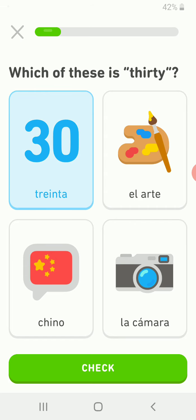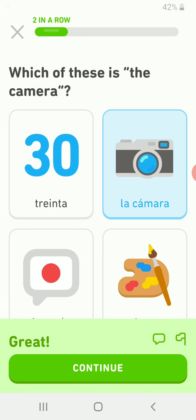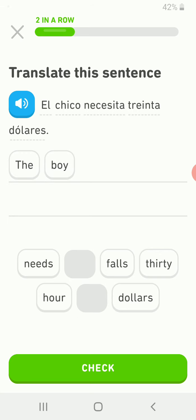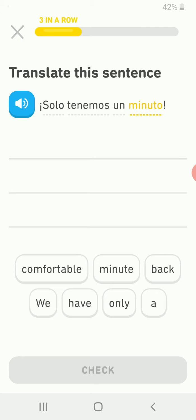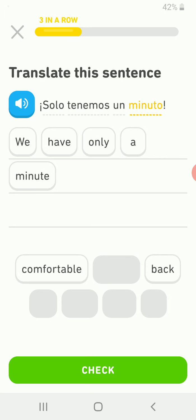30 is 30. And the camera, la cámara. El chico necesita $30. The boy needs $30. And solo tenemos un minuto. We have only a minute.